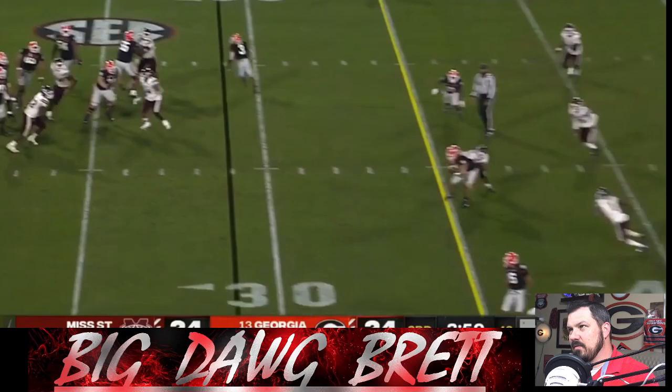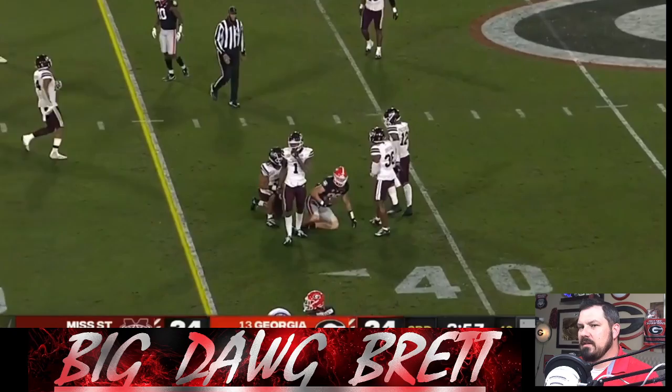Right in the breadbasket. Now, he also could have went here, but this was not the guy they intended to go to. They intended here. This guy was open. He had three guys to throw to. This is proof that the offensive play calling is improving. Boom. Great job.